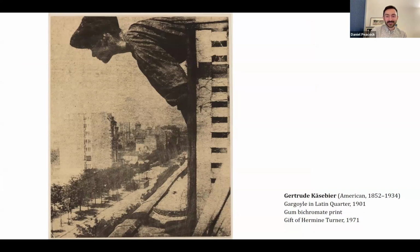This image by Gertrude Käsebier that we've titled Gargoyle in Latin Quarter from the year 1901 shows Käsebier using the gum bichromate process, experimenting with process and technique. But it's an interesting dialogue, not only within this exhibition, but with another exhibition that's about to open called Life with Photographs. That's our 75th anniversary show.